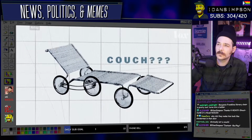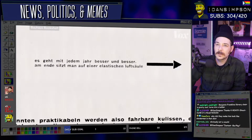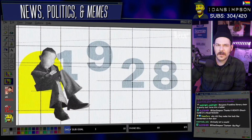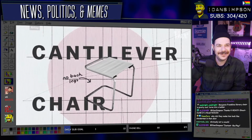But for Breuer, these pieces still weren't modern enough. The ultimate creation, he wrote, would be a chair that floated on an elastic column of air. And in 1928, Breuer had another one of those eureka moments. He flipped a stool on its side, and thus, the cantilever chair was born.